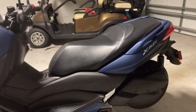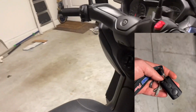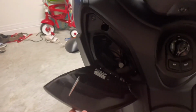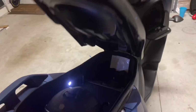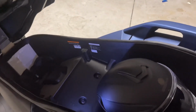The seat height is 31.3 inches. It has a center stand as well as a kickstand. Passenger pegs right there. The floorboard offers 3 foot positions, a keyless system. As long as the fob is within range, you have access to a lockable storage compartment on the left, and then the front right is not. The underseat storage is 45 liters. It can fit 2 full face helmets, and it has an LED lighting system.